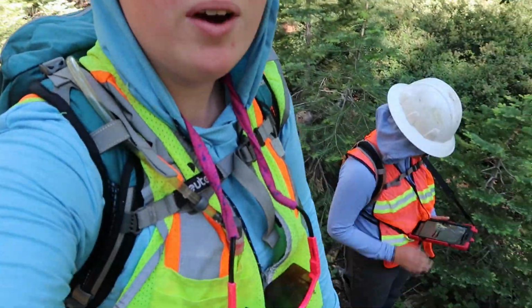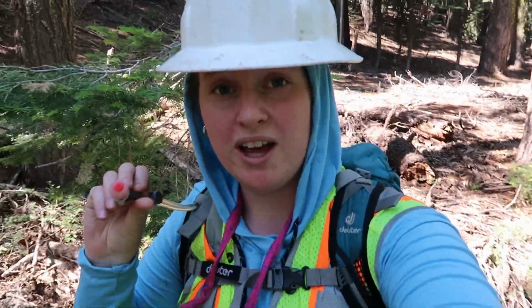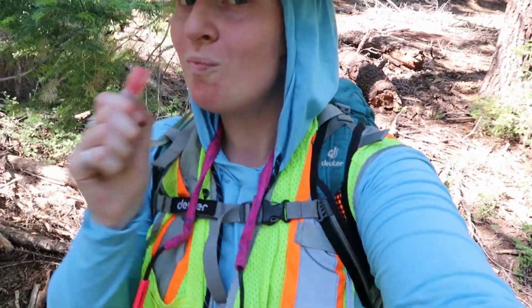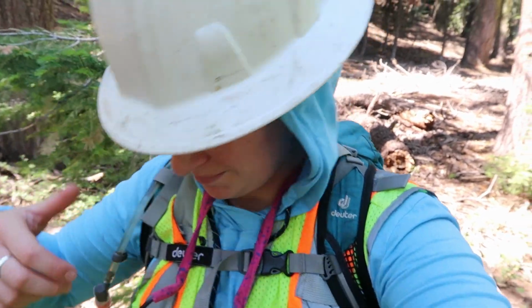It's important to have proper PPE and to make sure that you're taking care of yourself first. We have our hard hats and our vests, always very important. And then we always carry enough water. And I also have a radio with me that talks to the National Forest Dispatch. So safety first.